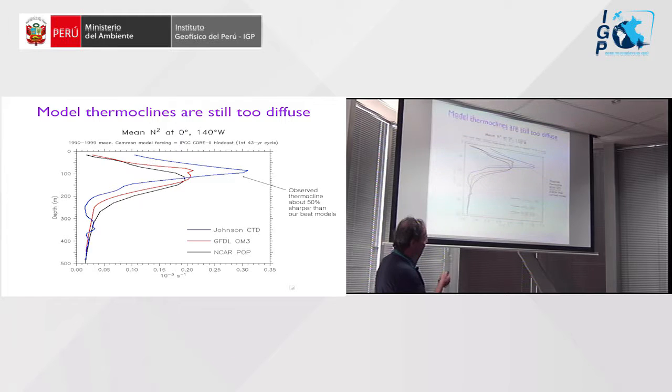So maybe I put this out of order, but I'll talk about it anyway. So one of the ways that we tell that the mixing in the models is not adequately constrained is by comparing the strength of the thermocline. So this is showing N squared, an index of thermocline strength at the equator, 140 west. The red line is a GFDL MOM3, and the blue line is the observations. The black line is the NCAR POP model. So the observed thermocline is much sharper than either of these two models.